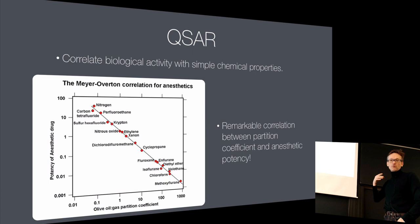quantitative structure activity relationships. And that's pretty much just the relation between the expected biological activity and simple chemical properties. Hydrophobicity, the number of hydrogen bonds, maybe the charge, the molecular weight, does it have an aromatic ring? And you can encode all these things in long tables so that a computer can understand it. But the first experiment is really just fancy linear regression.